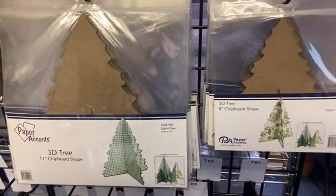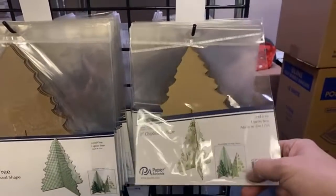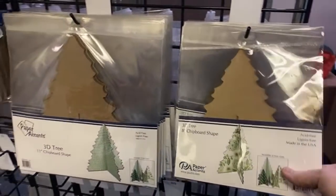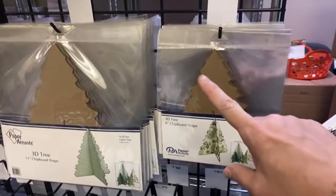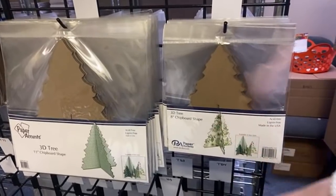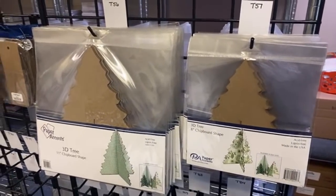You get one tree per package, and we've got these ready to go, but we don't have the price in yet, so I don't have them live, and I don't know how much they are either. But they're ready to go, so they'll be ready for you guys Friday morning. They may go live before that, but don't worry. Everybody's waiting for the sale. I know y'all are.